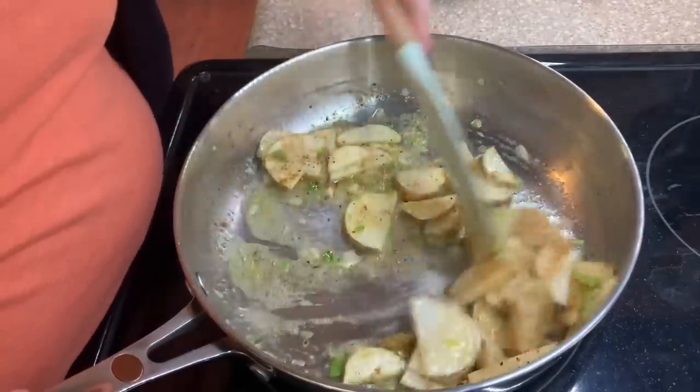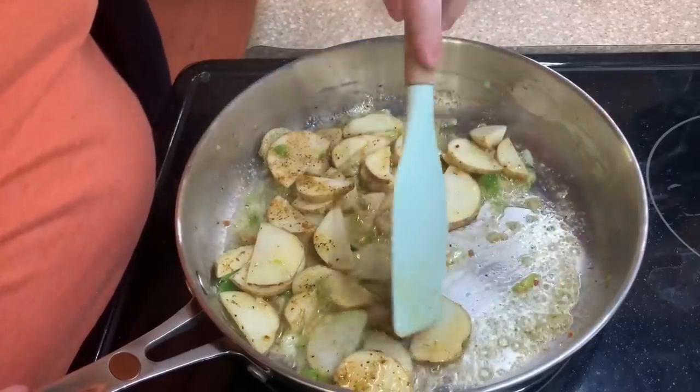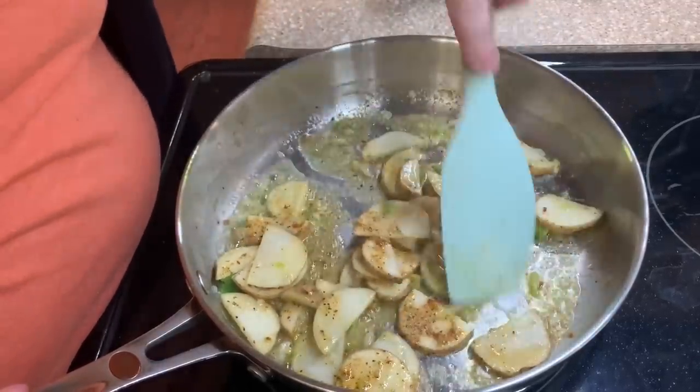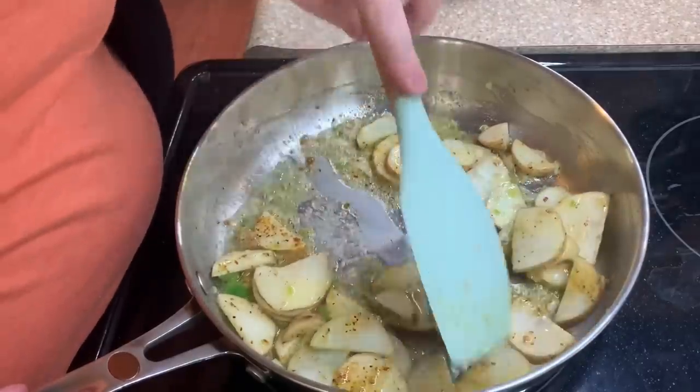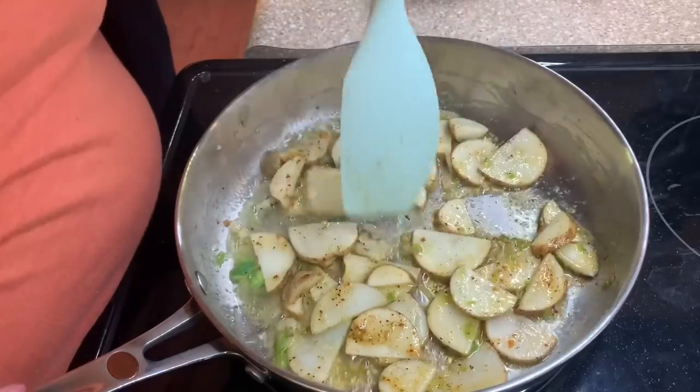So I'm just gonna let these cook up for a little bit till they're maybe about halfway done, and then I'll add in my sausage so it can get sauteing up as well. It's already cooked, so I just like to get some color on it.